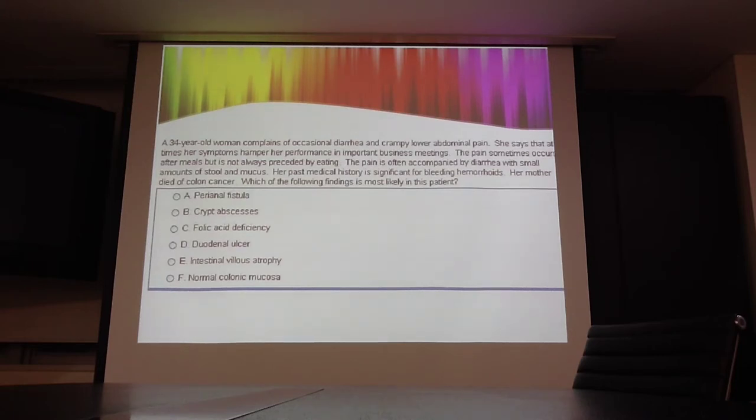Keep reading. She says that at times her symptoms hamper her performance in important business meetings. The pain sometimes occurs after meals, but is not always preceded by eating. The pain is often accompanied by diarrhea with small amounts of stool and mucus. Her past medical history is significant for bleeding hemorrhoids. Her mother died of colon cancer. Which of the following findings is most likely in this patient?